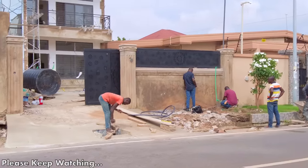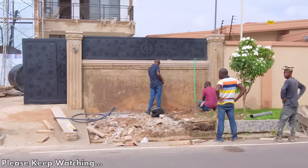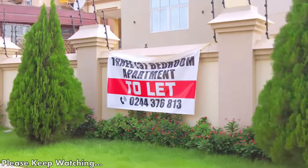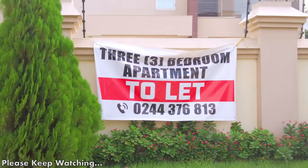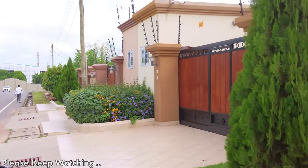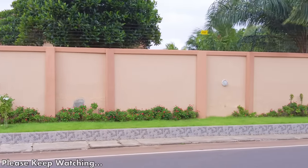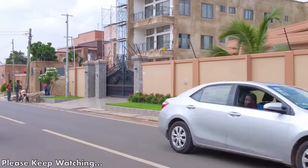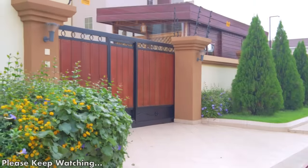You can see they are building a house here. Apartment is to let, 3-bedroom apartment to let. Very nice place to rent. Pause and look around here. They are building over there, very big. Very nice houses here also.